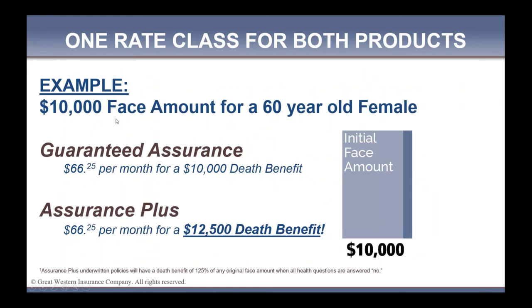Another example, a $10,000 face amount for a 60-year-old female. One great thing about the Great Western product is that the premiums are the same for the Guaranteed Assurance and the Assurance Plus. $66.25 is the premium for both. The only difference is that the Assurance Plus, which is the level death benefit, has immediate death benefit coverage right away, and that $10,000 turns into $12,500.